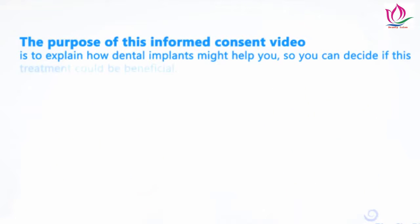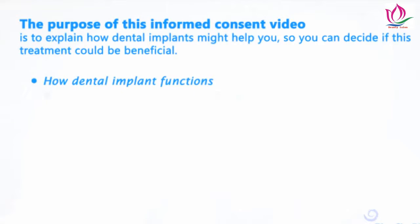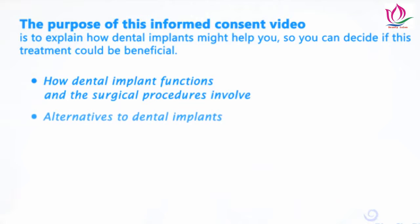Are you ready to get one or several dental implants to replace missing teeth? The purpose of this informed consent video is to explain how dental implants might help you, so you can decide if this treatment could be beneficial. During the next few minutes, we will explain how a dental implant works, the surgical procedures involved, as well as the alternatives to dental implants.